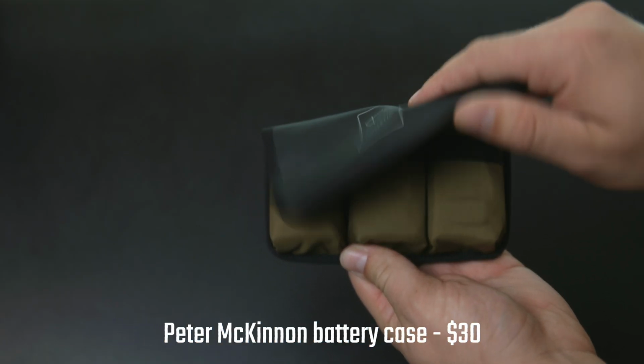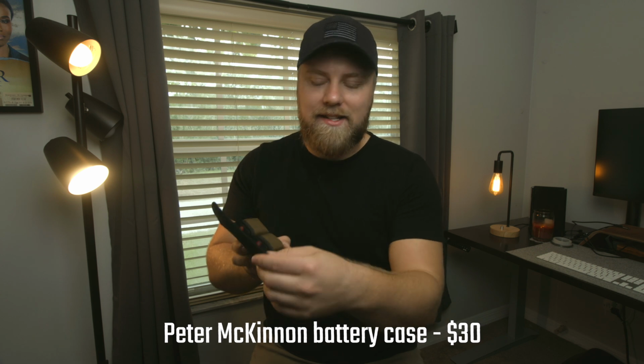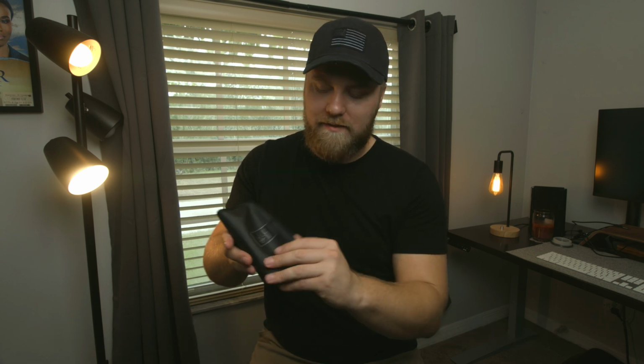Next we have this battery pack from Peter McKinnon and Nomadic. I love this bag. I have 2 of these, and they've got the magnets that'll snap. Just love that sound. Just such a beautiful thing.